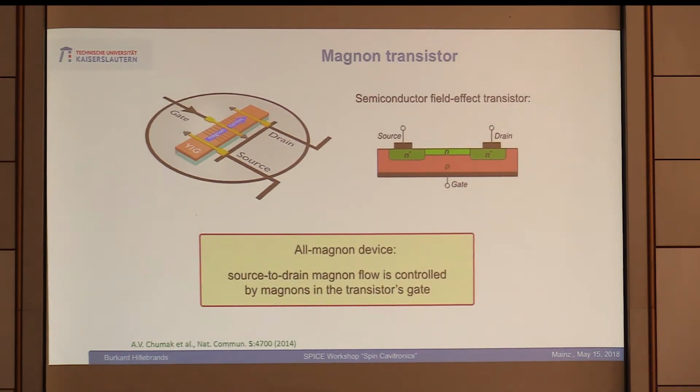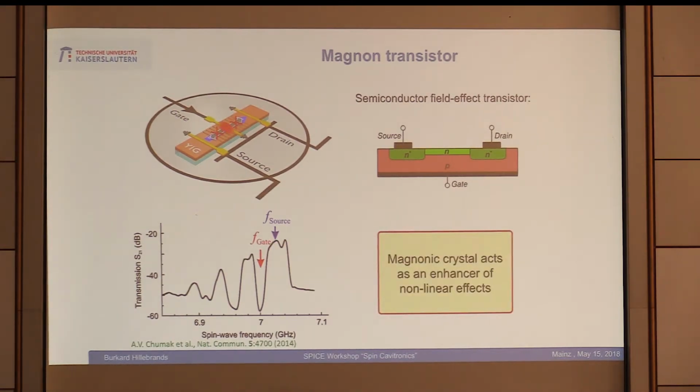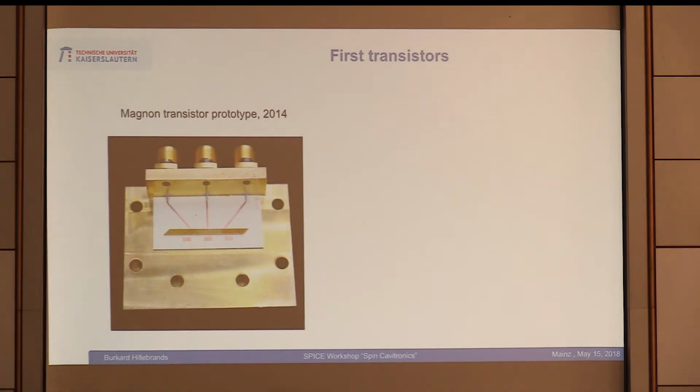And what happens now with this all-magnon device? We control the source-to-drain magnon flow by the magnons in the transistor's gate. And what we do is we have two kinds of magnons. We have magnons which sit at the frequency of these dips, where transmission is forbidden. Let's call them the red magnons. And we have magnons at slightly different frequencies, just here where the transmission is at maximum. Let's call them the blue magnons. And then we use the red magnons to control the blue magnons.